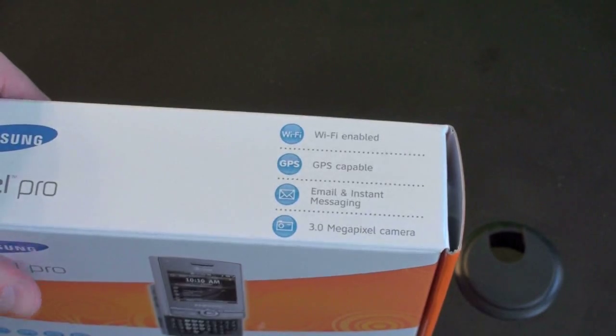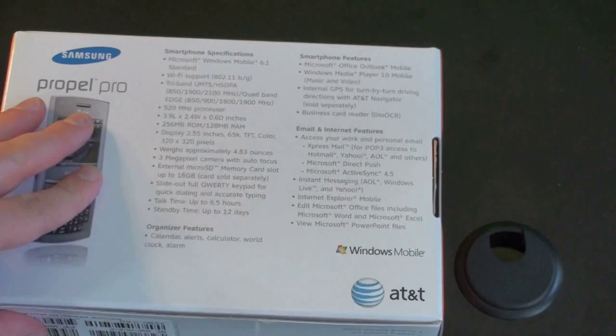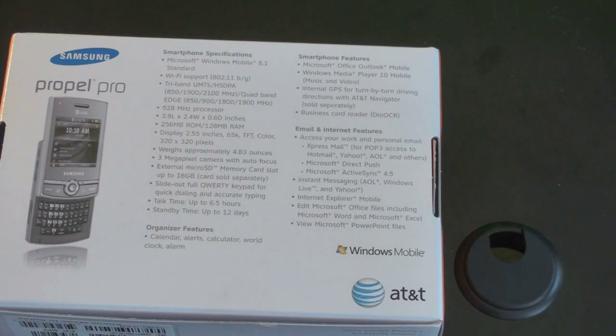This is a pretty standard box here. Same business on the side. On the back, here are some specs. Let's go over some of the key stuff here. So Windows Mobile 6.1 standard, non-touchscreen, Wi-Fi supporting B and G. It is a 3G phone. Actually has a pretty beefy processor at 528 megahertz. It is 3.9 times 2.4 times 0.6 inches, so that's kind of the diameter and the thickness of the device. It has 256 megabytes of ROM, 128 megabytes of RAM.